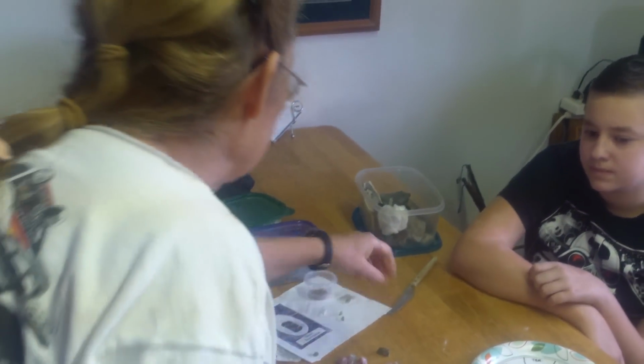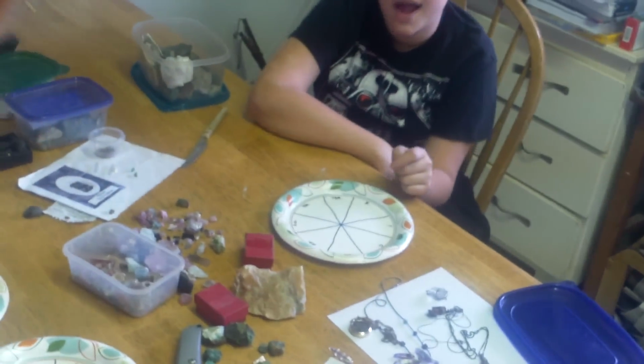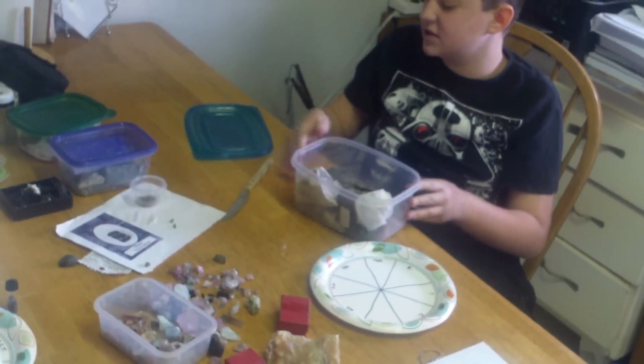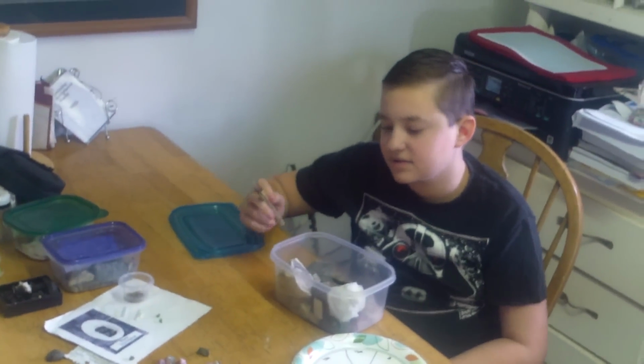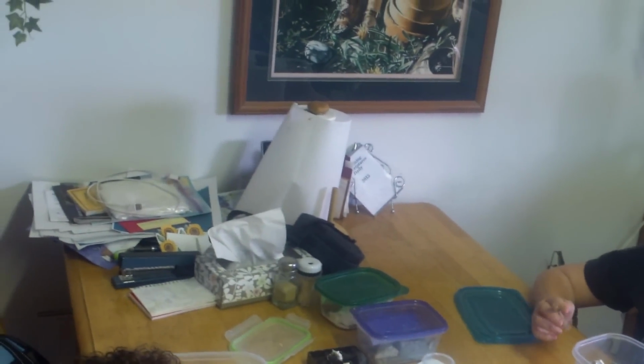Okay, and then I'll let you open this. Do they get a piece of that? Yes. I want a tiny baggie. Put them all in a tiny baggie. Okay, peridot. This is used in rings. Can I have a tiny baggie? No, you're not going to have the tiny baggie.